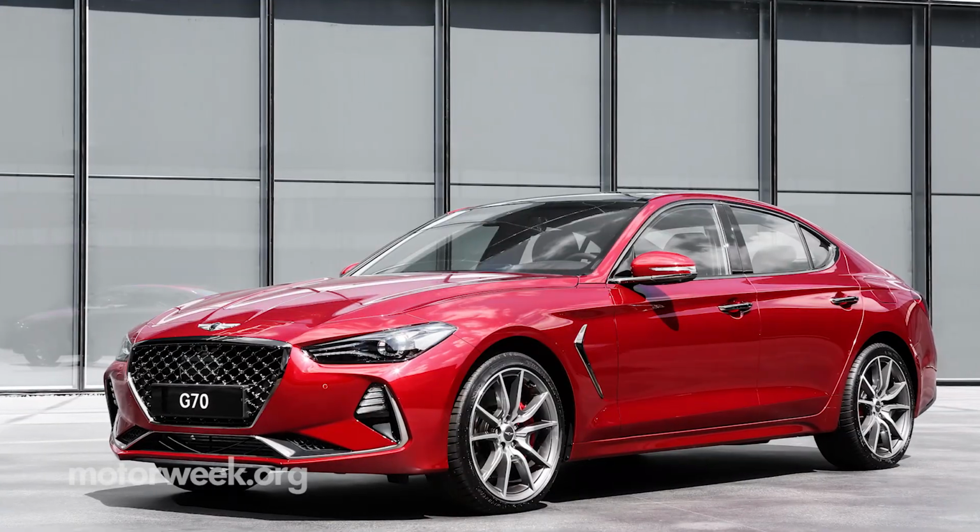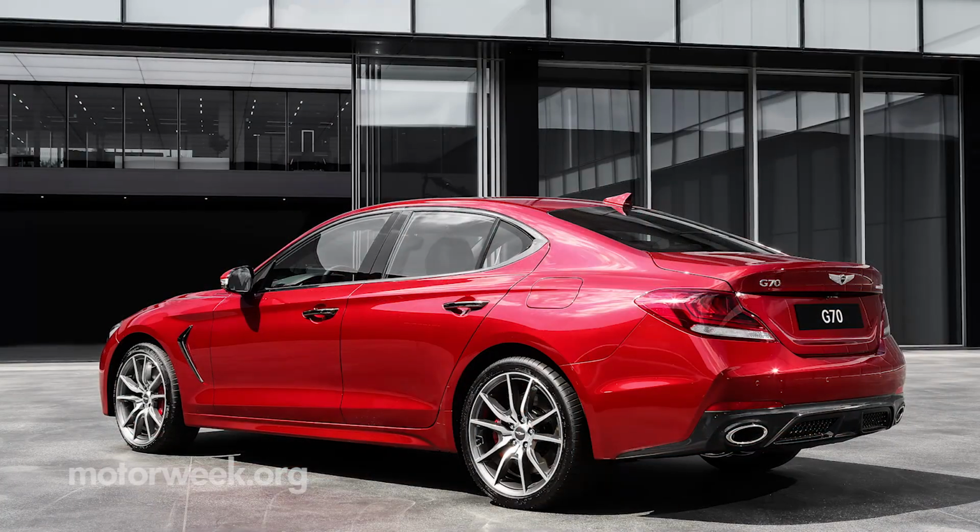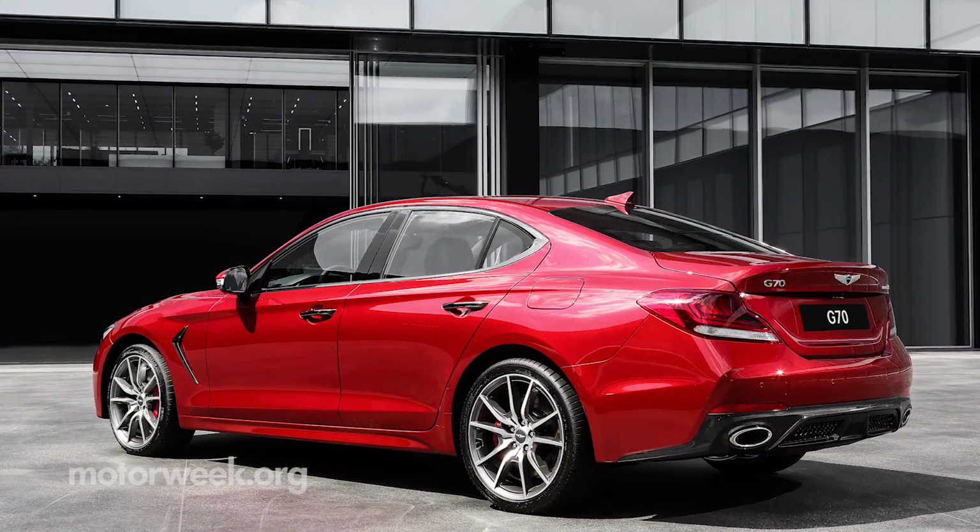The Genesis G70, that one sort of snuck in under the radar. That's related to the Stinger. It's the same car, Hyundai's version of it, yes. Okay.